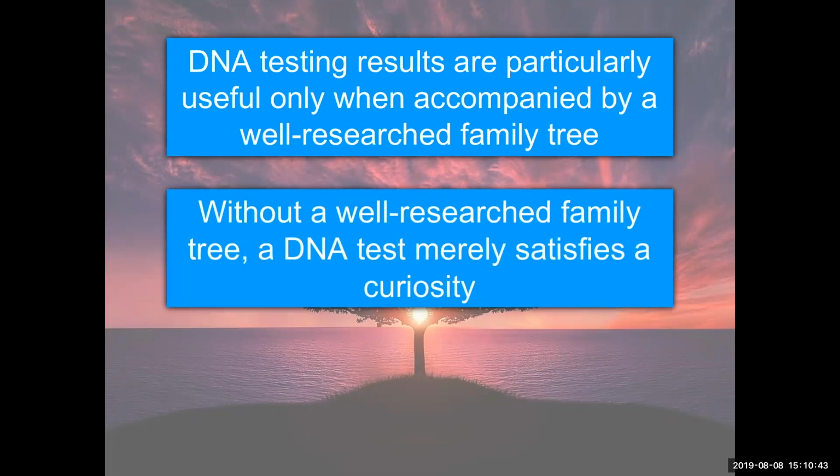And I like to say that without a well-researched family tree, a DNA test merely satisfies a curiosity. Now, that could be your well-researched family tree, in which case DNA may be helping you immensely to identify all of your different relationships and verify some of your supposed relationships. But as far as a person who has no family tree and no information about their ancestry, a DNA test is not going to be very beneficial, especially when they get a long list of people that they've never heard of and have no way of determining how they're related to those people.